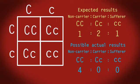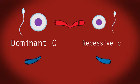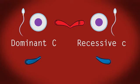Before we finish, maybe some of you have been wondering why we are allowed to just split up the parental genotype into 2 separate letters. This is because during meiosis, the cell division that produces sperm and egg cells, the chromosomes are separated into 2 halves. So the dominant C is pulled one way to form one sperm or egg cell, and the recessive c of the other chromosome is pulled the other way to form a different sperm or egg cell.